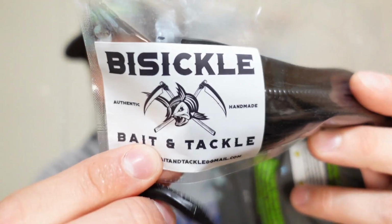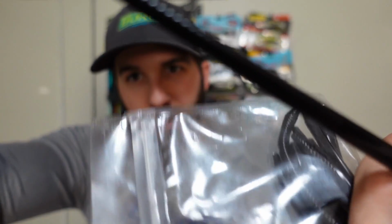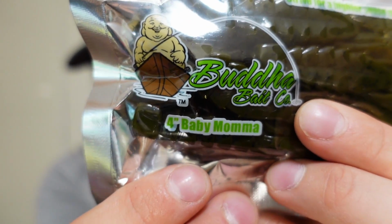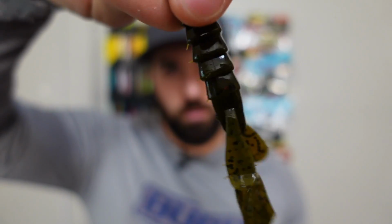We had the black trick worm from the Bicycle Baits. Pretty good looking little worm, I think. He'll do fine. He'll do work. He'll do things. He'll do stuff. And then we had the Buddha Baits, which is a little beaver style bait. Oh, I always forget how bad these smell. A little beaver style bait there. Not bad. Chunky monkey. The chunky tackle monkey.